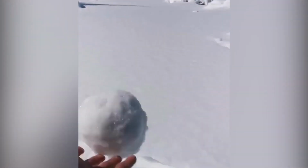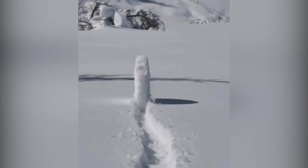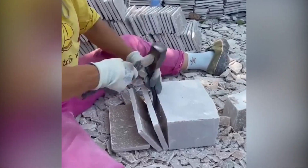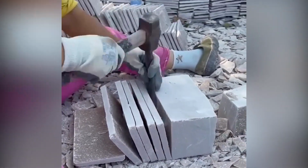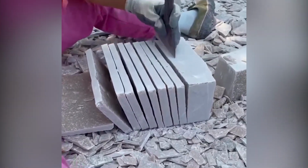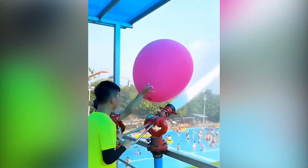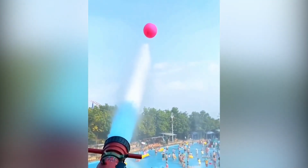This person shows us just how easy it really is to make a giant snowball within a few seconds. Or in this case, a snow wheel. Here is another worker that is busy proving machines to be obsolete when it comes to his craft. Look at that symmetry, would you? This worker at a water park shows us his skills when he bounces a balloon on top of his water gun and keeps it in the air as much as possible.